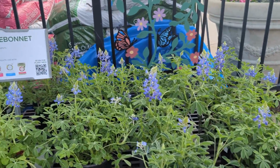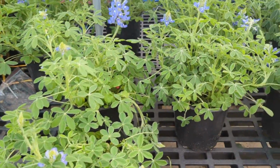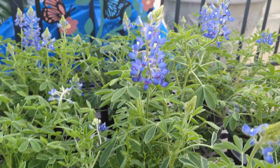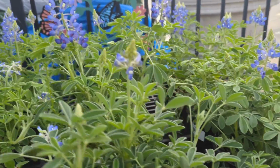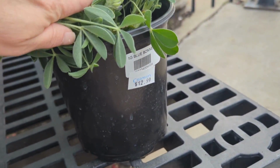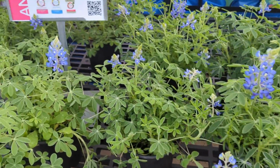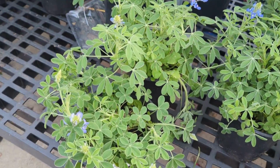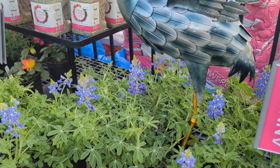Okay, so here are the famous Texas bluebonnets, y'all. They're so beautiful. If you want your own little piece of Texas bluebonnets at your home, then you can pick these up. They're $12.99 for the larger containers. And then they had little itty bitty ones that were not blooming yet that were $1.99. So you could definitely save some money, get some little ones like I did, and purchase those for yourself.